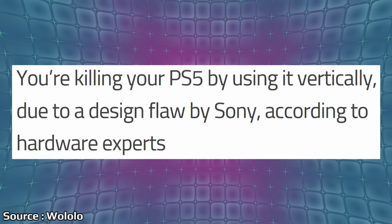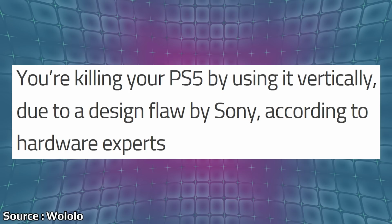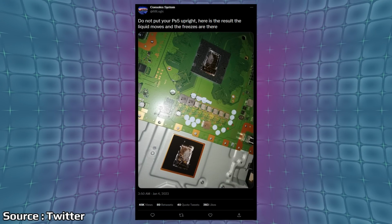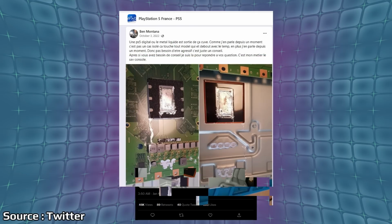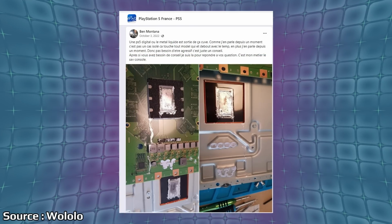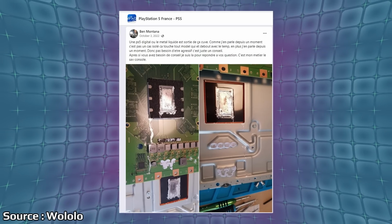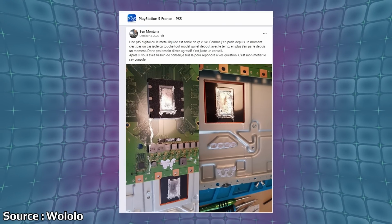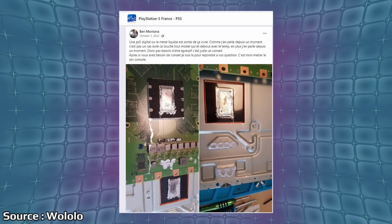They say you're killing your PS5 by using it vertically due to a design flaw by Sony, according to hardware experts. For example, we can see 68 Logic or Console Systems saying, do not put your PS5 upright, here is the result. The liquid moves and the freezes are there. There's also one from Ben showcasing a similar outcome where apparently as the system is vertical for a certain length of time, it could be months, could be even years now that the system has been out on the market for just over 2 years, that the liquid metal could indeed spread and essentially leak out through that seal that Sony did try to at least incorporate alongside of it.